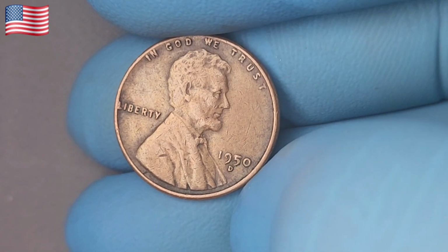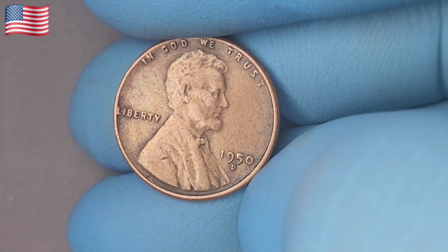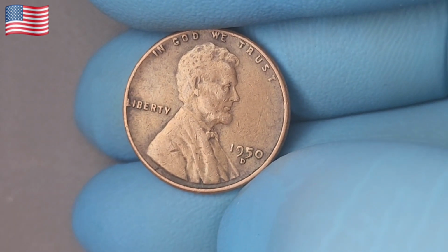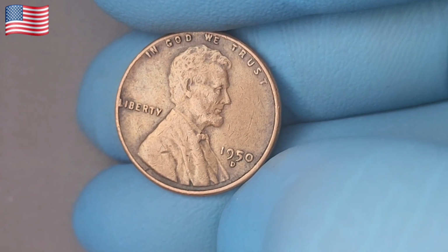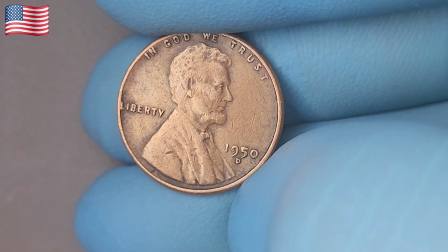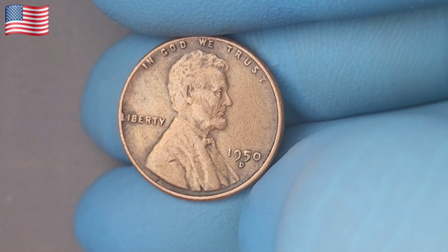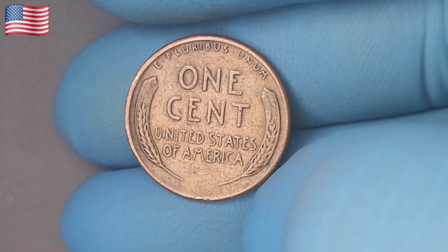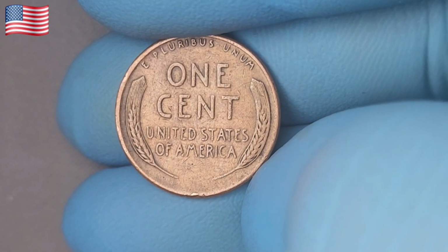Then there's die deterioration doubling, often seen on worn-out dies that cause the letters or numbers to appear stretched or slightly doubled. While not as valuable as a true doubled die, it's still worth noting, and adds character to the coin. Some 1950 pennies were struck slightly off-center, or have broad strikes, where the design spills beyond the normal rim due to a collar issue during minting. If the date and mint mark are still visible, these errors can be worth a lot more than face value.